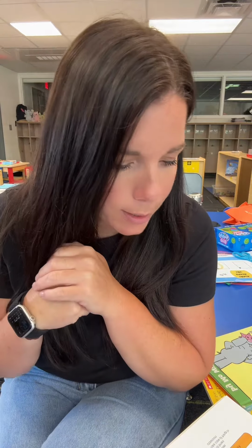So we're going to get 1 paper towel. So we're going to just practice that together before we actually go and wash our hands. And then I'm going to talk about, this is so much already.